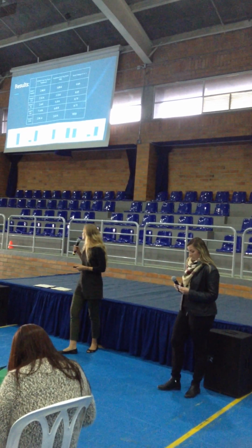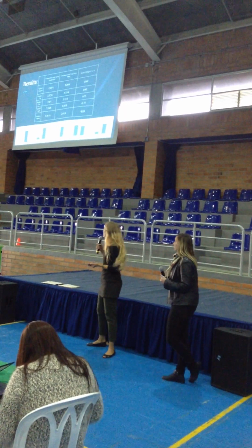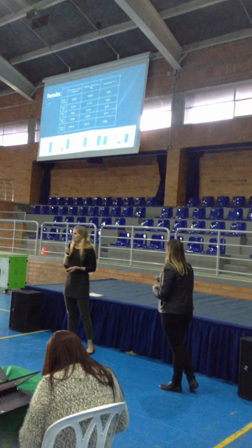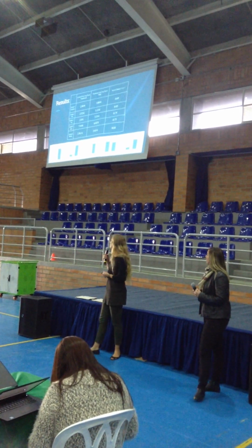So here are representations and some of the raw data and change. Just to repeat what Kat said, we did see, most importantly in elementary, statistically significant increases in student performance, meaning their grades, as a result of PBL.